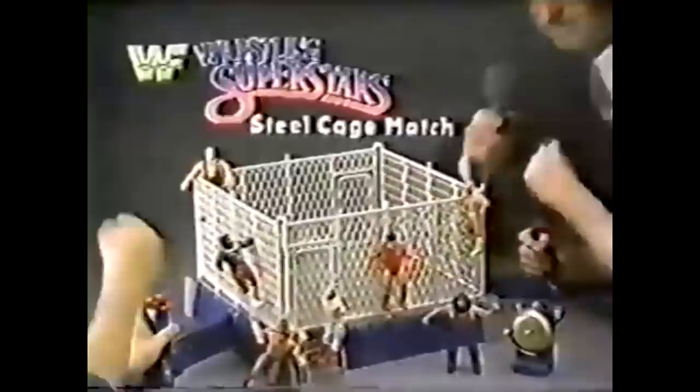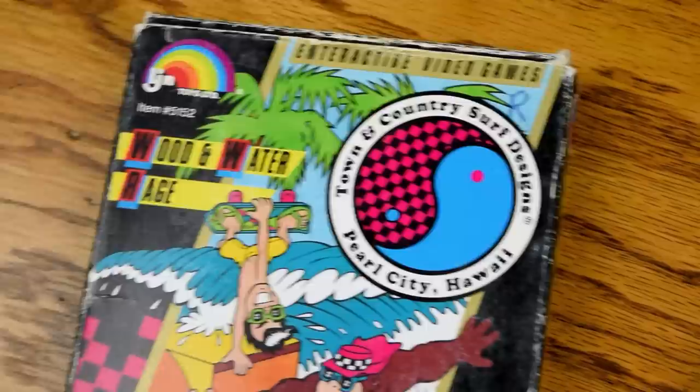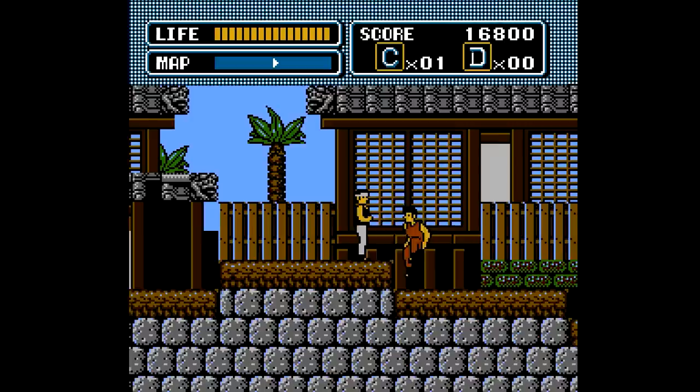LJN Toys first got involved in the video game industry in 1987. A subsidiary of MCA Universal, LJN specialized in licensed toys like WWF action figures and toy guns like Entertech and Gotcha. But LJN jumped into the video game industry thanks to the meteoric rise in popularity of the Nintendo Entertainment System. In the summer of 1987, LJN became an official Nintendo licensee and published games under the Interactive label. Just like their toys, LJN focused on licensed products. Their first titles were Jaws, The Karate Kid, Major League Baseball, TNC Surf Designs, and Gotcha.